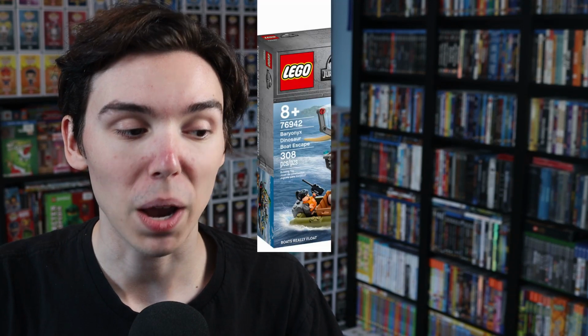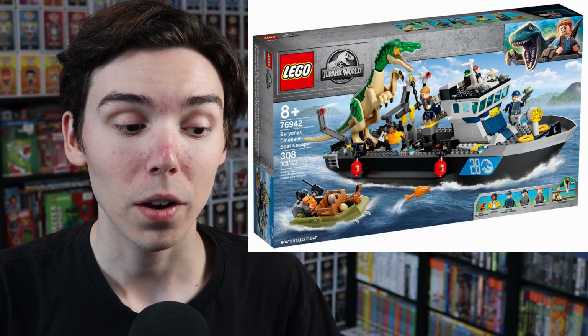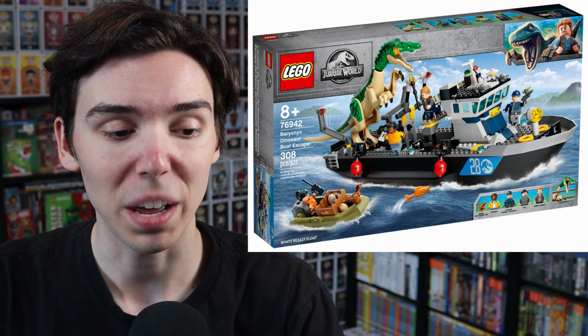And then we've got the last Jurassic World set here, and this one is the Baryonyx Dinosaur Boat Escape, and this one's another cool one here. I do like the boat build of this one, so that's pretty cool. And the dinosaur's definitely super unique, so I like this one quite a bit as well.